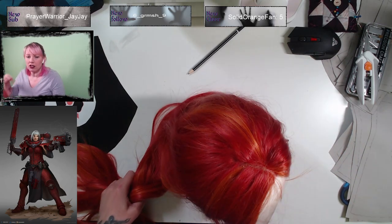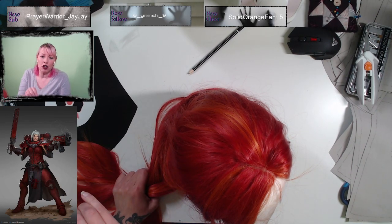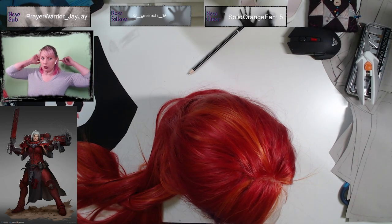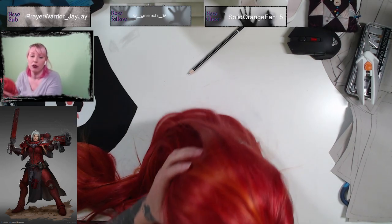But the thing is, you're doing it yourself, so it's very easy for you to go, right, once you get to the top, you realize how much hair you have. If you have too much, literally go from the middle of the bottom. Just remove a few, just take bits out. Because you do them yourself, it's not too much of a problem.